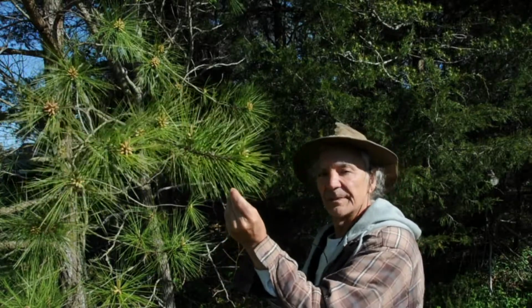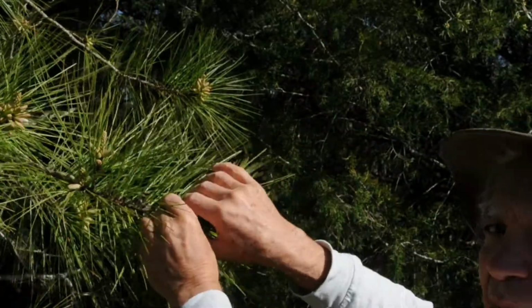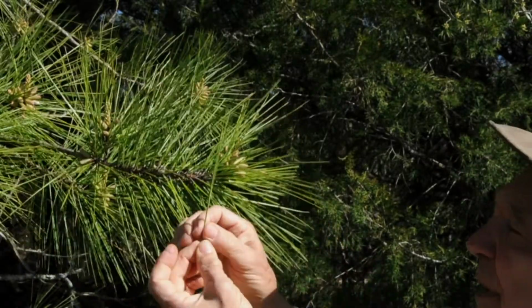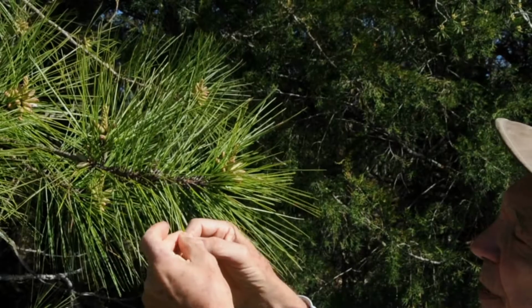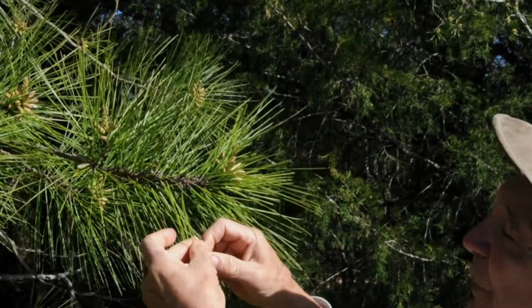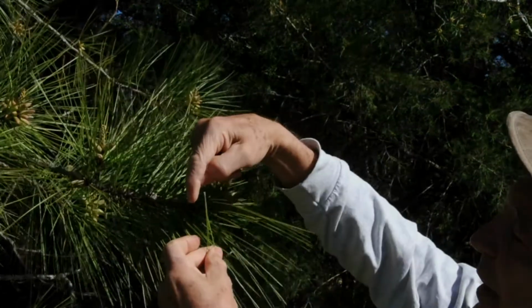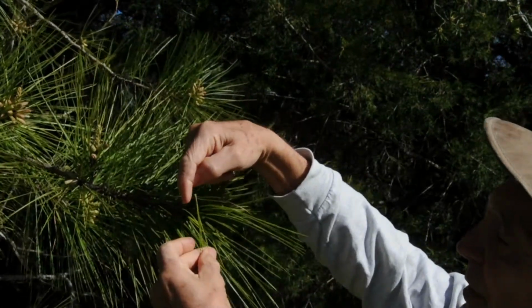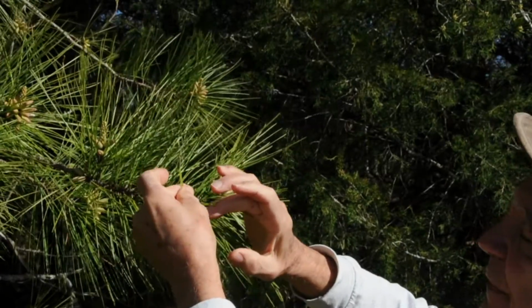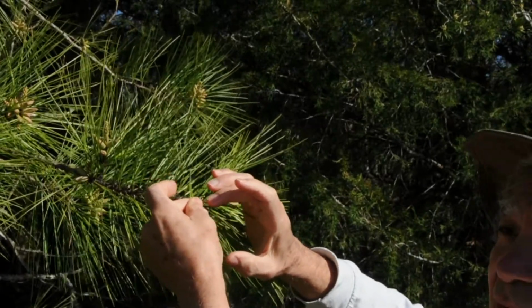are the needles. Now when I talk about the needles of a pine tree, I'm actually talking about the leaves. And the leaves are needle shaped, and what's unique about pine trees is the needles, or the leaves, are actually in bundles. And the bundles are held together with a paper-like sheath at the base.